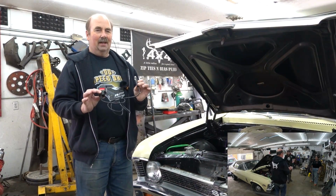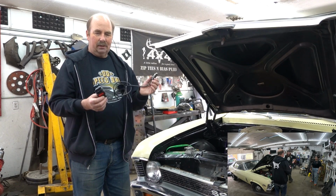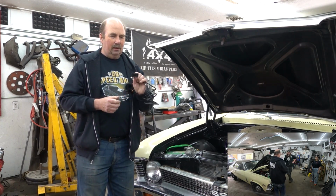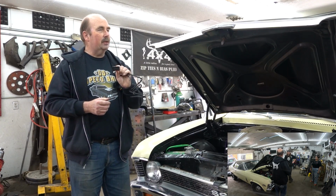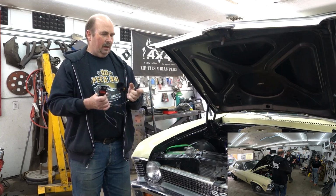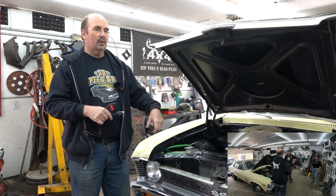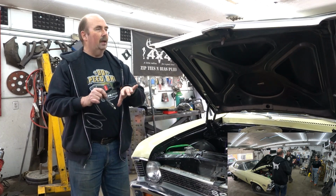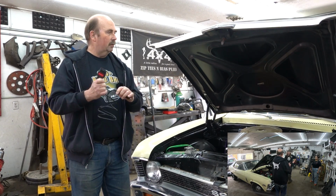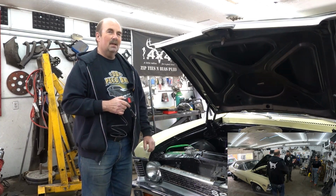This little device is called a memory saver. $20, really cheap. It has the OBD2 connection, which is any car after 97 will have this, and a 12-volt provision, which goes into your portable battery pack, or some of them have alligator clips. You just need to supply 12 volts. When you disconnect the ground on this car, nothing happens.